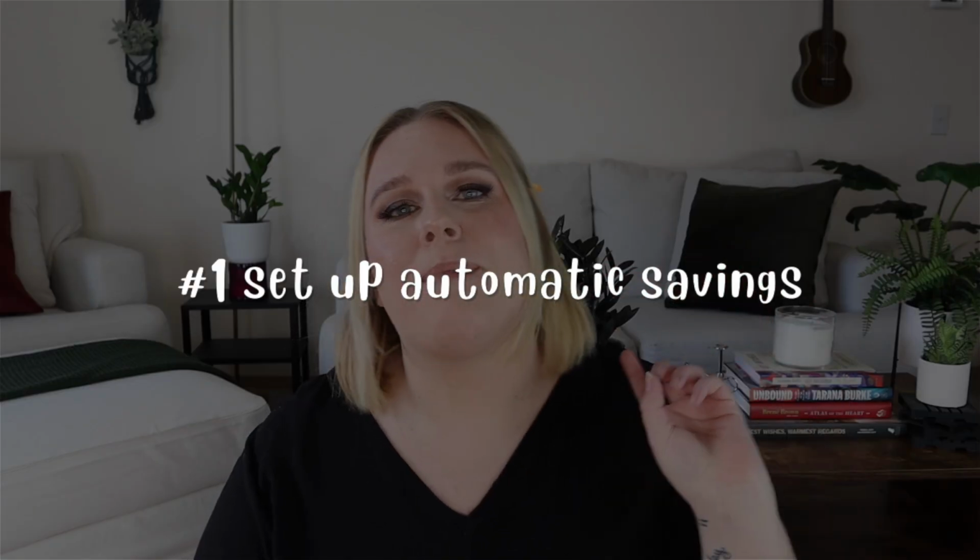Number 1, set up automatic savings contributions. If you are referencing the list as you're watching this, I'm going in a different order, but it's all the same information. If you have direct deposit through your work, this is so easy to do. 95% of the time, if it's not already available to you through the online system they use, you can just ask your boss or HR to set it up where a certain percent of your paycheck goes into a different account, whatever your savings account is.